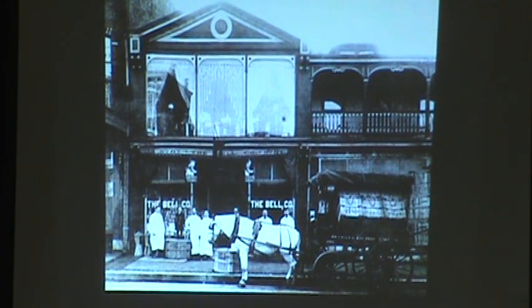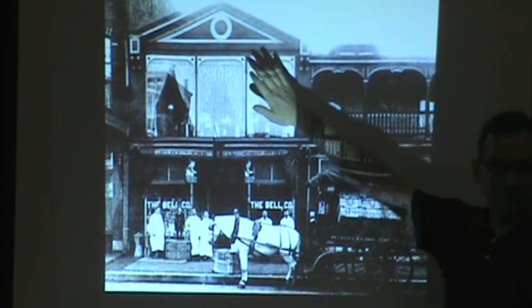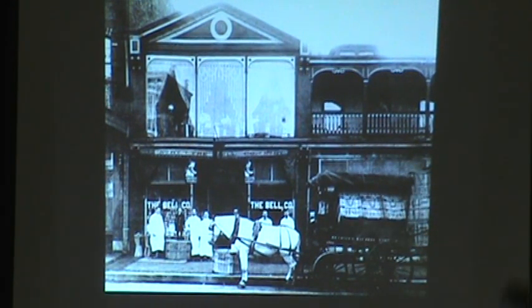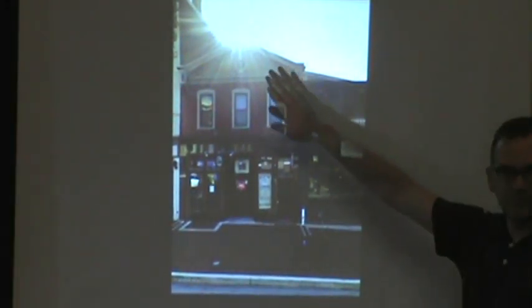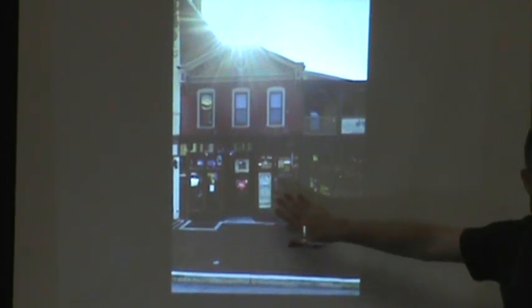So the Bell Company, which was located on Bridge Street, this is the corner, this is Gay Street, right here, this is Bridge Street. This photograph was taken not long after this 1910 marking, as you can see very clearly on the top of the building. This building is very recognizable if you're from Phoenixville, because that's what it looks like today. It still has the original top that says 1910 on it, and is now occupied by a Majolica restaurant.